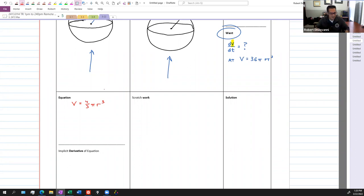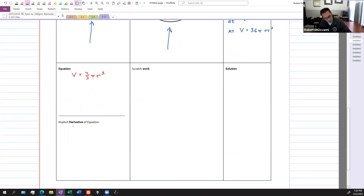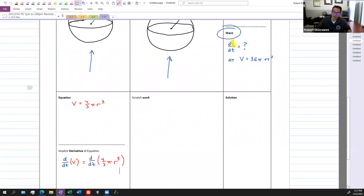All right, we have the equation. So implicit differentiation: I'm going to take the derivative with respect to time on the left side equals the derivative with respect to time on the right side. And I'm differentiating with respect to time. Why? Well, because that's what I'm looking for, right? I'm given the rate of change of radius with respect to time, and I want the change in volume with respect to time, so I should differentiate with respect to time.